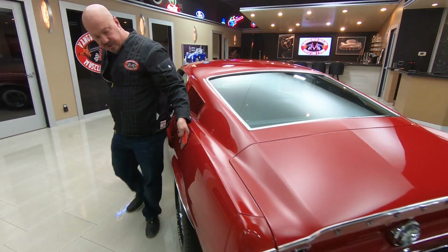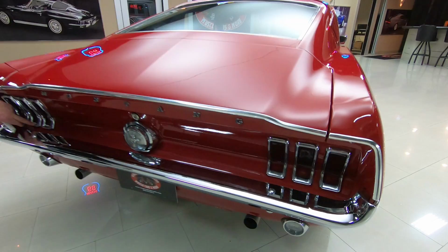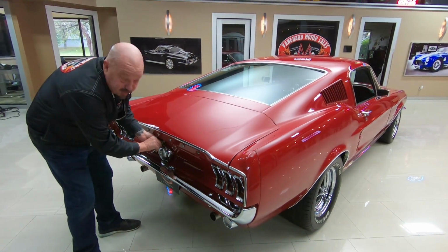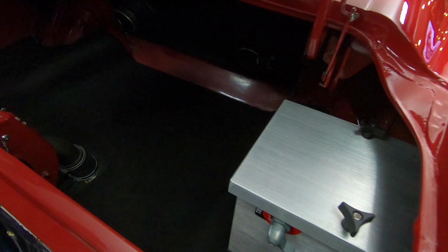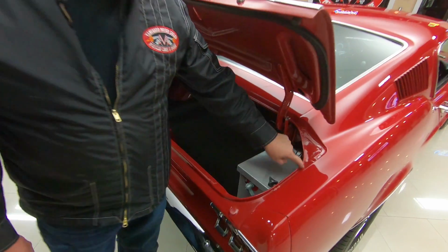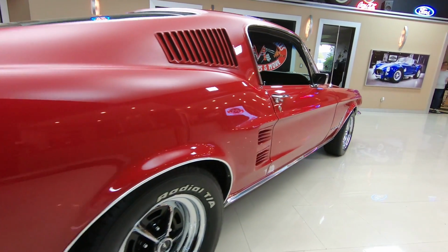Quarter panel's nice and straight. Chrome on the back bumper looking good. Now the surrounds on the taillights look like they may be original to the car. They're in beautiful shape, 1967. This thing's almost as old as me. Inside the trunk here, we got a battery shut off here on the battery box. Everything's finished off nice and neat in here. The gutters here around the deck lid opening are nice and clean. These are all things I look at when I go out and look at cars. When you look down the side of it, straight as can be.